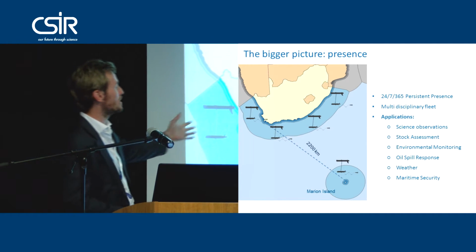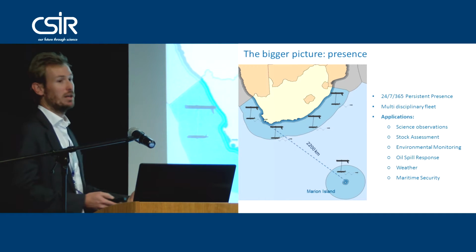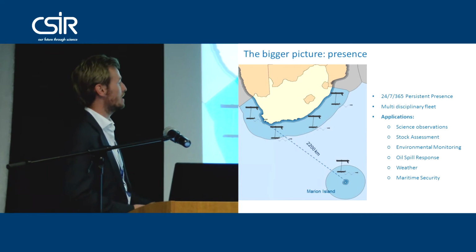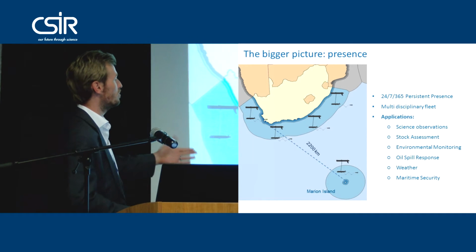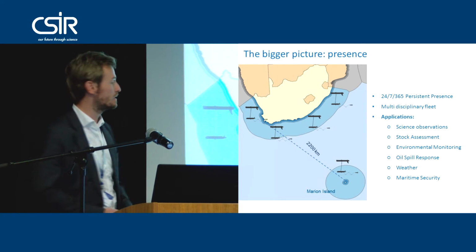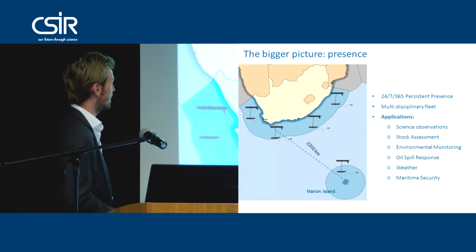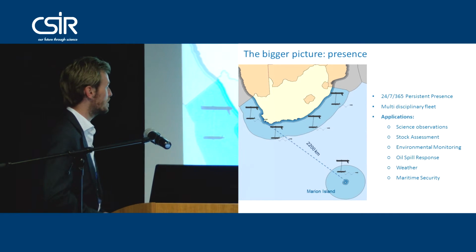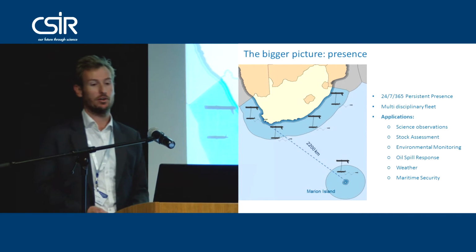The applications, as I mentioned before, can be way beyond just the fisheries acoustics data. It's about enhancing science observations and environmental monitoring. You may even be able to do oil spill response and hydrocarbon sniffing, effectively, and have additional weather platforms out there in the coastal waters and beyond, as well as maritime security and safety.